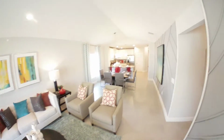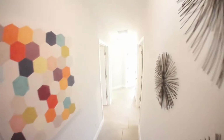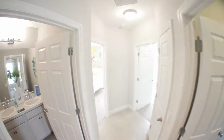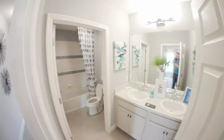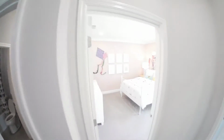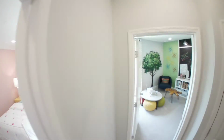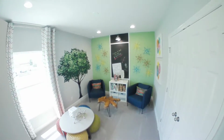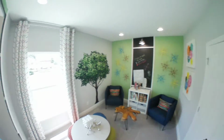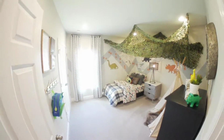Oh, sorry about the shoes. You can probably hear them. And this hallway has three bedrooms and a bath. There he is, the tub. Bedroom two. Bedroom three. Bedroom four, boom. That's it, quick tour.